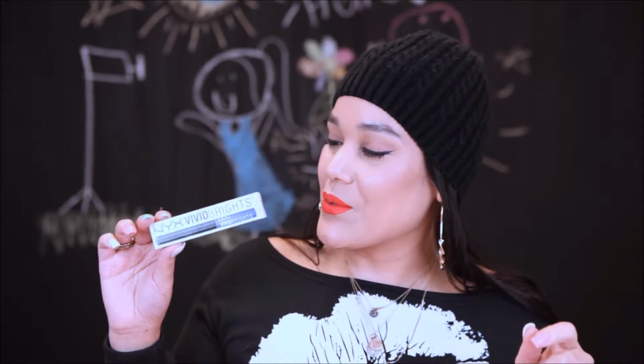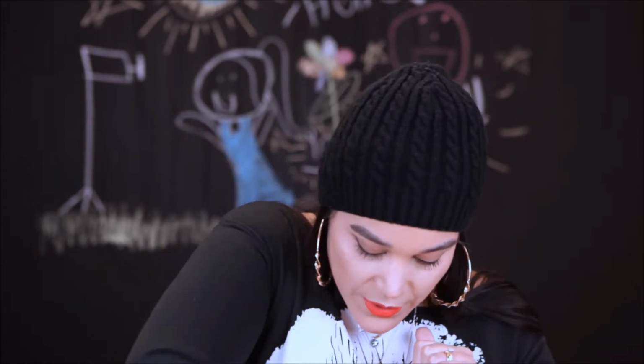What else did I pick up? I picked up this NYX Vivid Brights eyeliner. Now, I've just been so attracted to the more vivid colors lately, as if my lip color right now doesn't tell you. I've been so attracted to the more vivid and brighter colors lately, and when I saw this color, I just thought it looked gorgeous. It's this beautiful sapphire blue color, and so I wanted to pick that up and give that a shot. What else did we grab in here?